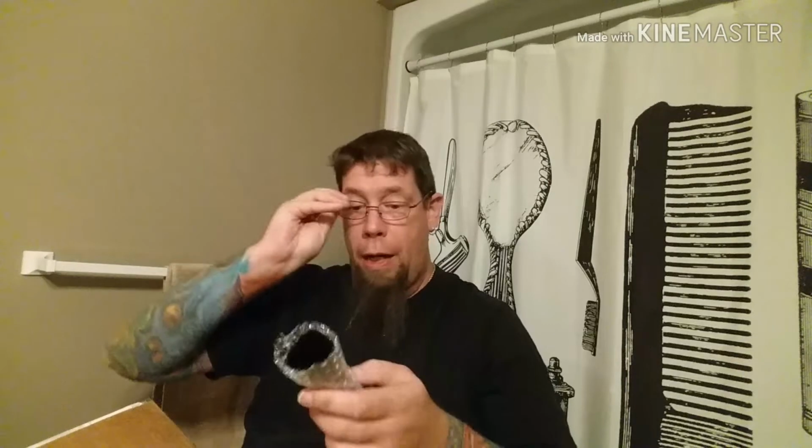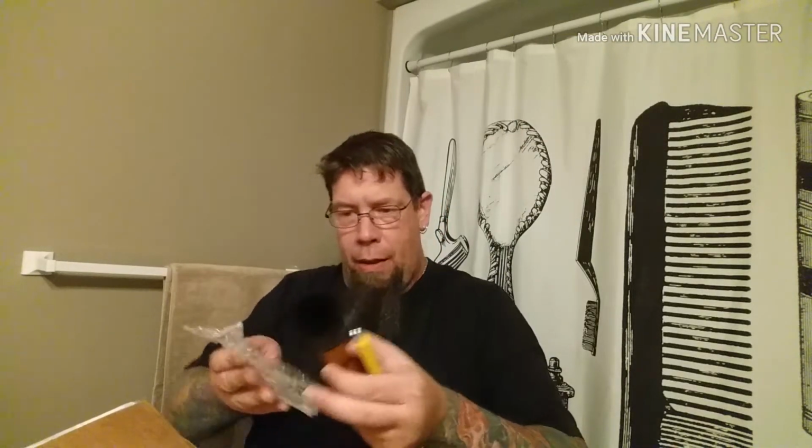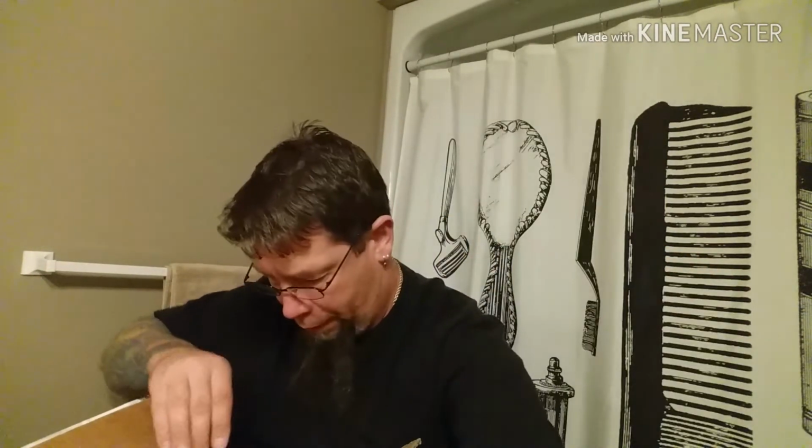Here's one I've been waiting to see. He's kind enough to give me a brush that he made. I believe he got the knot from Rodrigo Zidane, and he made the handle out of dowel and just carved it up a little bit. Put a nice stain on it. And that's even more beautiful in person. It's very simple, but so beautiful. I can't wait to try that one out.